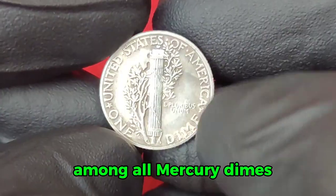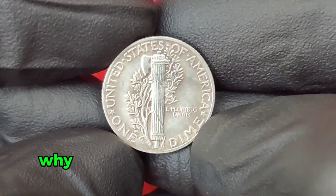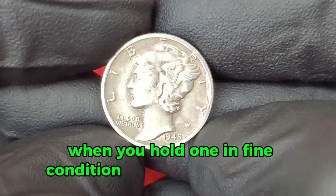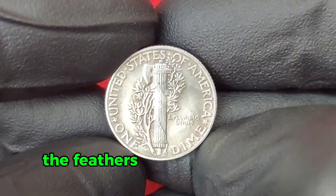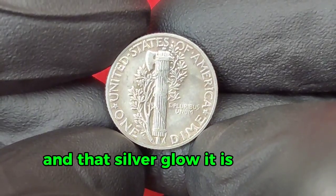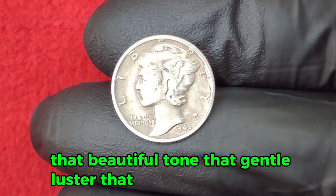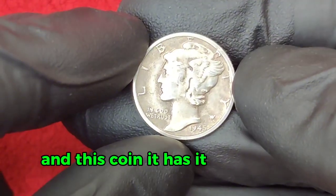Among all Mercury dimes, the 1945 no mint mark issue shines in a category of its own. Why? Because of its silver shade, its naturally smooth surfaces, and its refined strike quality. When you hold one in fine condition, you will see soft, even wear, but the details remain clear. The feathers, the curls of Liberty's hair, the strength of the fasces. And that silver glow, it is not just metal. It's time, decades of history polished by the air of America itself. That beautiful tone, that gentle luster, that one-of-a-kind patina, it's what collectors call the silver soul. And this coin, it has it, every bit of it.